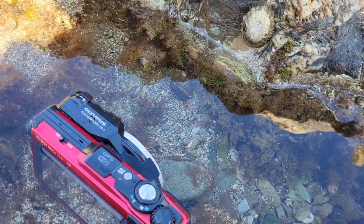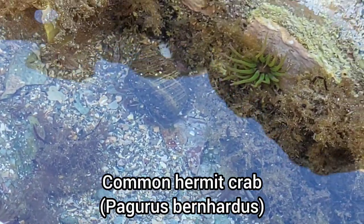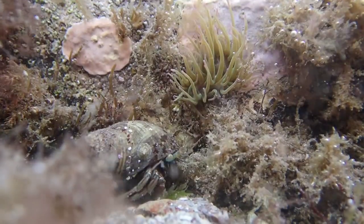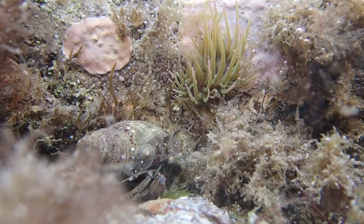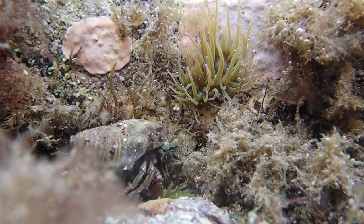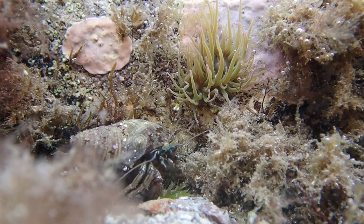Here you can see me filming a small common hermit crab, as well as another small Snakelocks anemone. This species of hermit crab wasn't the one I was looking for during this trip, but as you'll see later in the video, I find a much rarer species of hermit crab, so stay tuned.